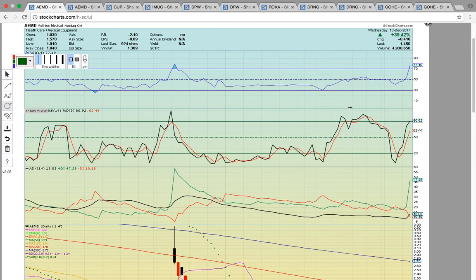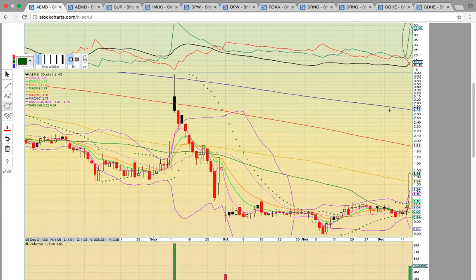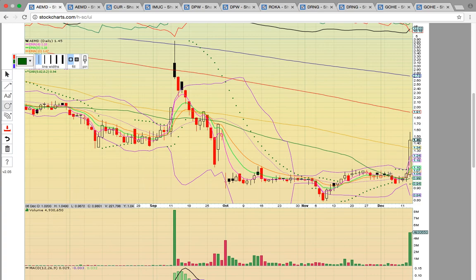AEMD. This stock had a really nice break above resistance today. You have RSI above 70, Fast Stochastic above 80, so they both need to stay above that level. You can see the big parabolic spike on plus DI, and today there was a breakout after the close above the 50-day simple moving average.